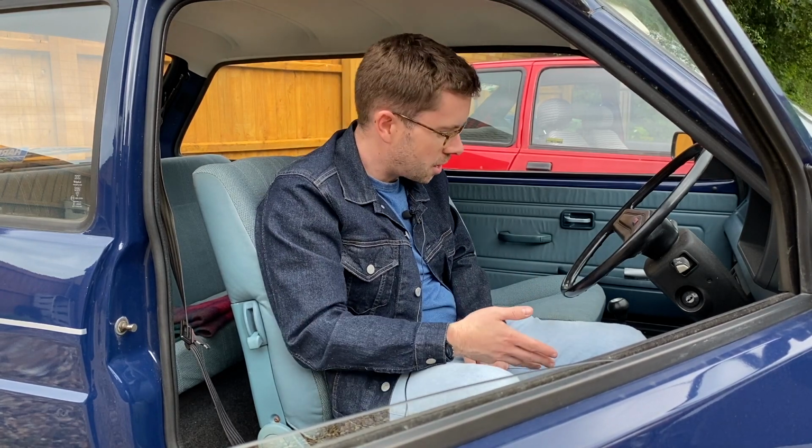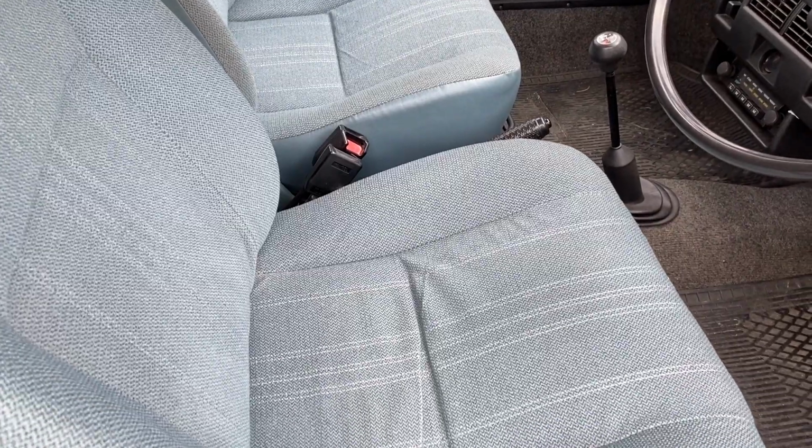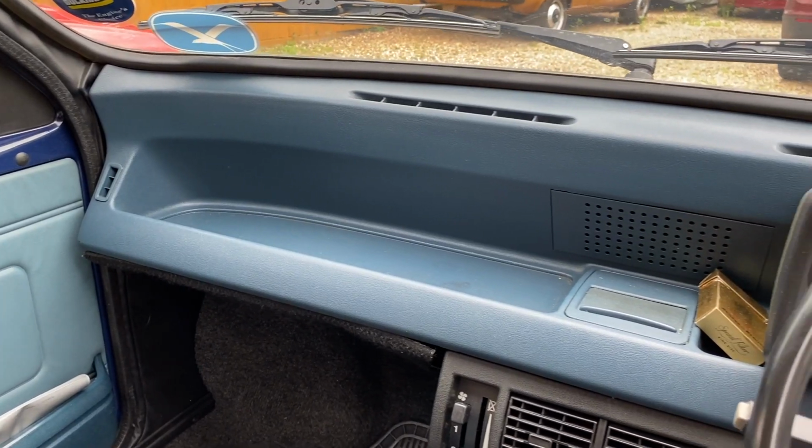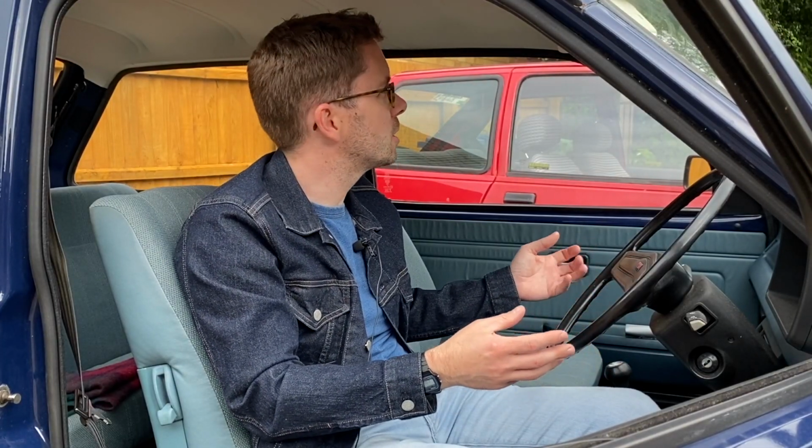One of the other major differences between the Metro and the Fiesta is that in the 1980s we had some colour, or at least in the early 80s. So this car is trimmed in a beautiful blue coloured fabric, and we even have matching blue door cards and a blue dashboard. So it's really nice and coordinated in here. It feels a really, really lovely place to be, a really sweet place to be.